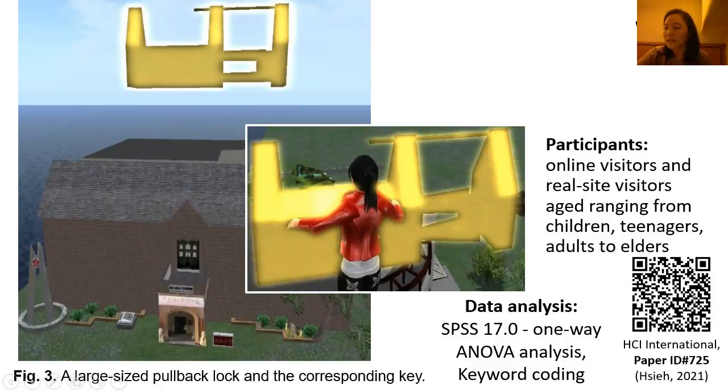So we imitated the textures and designs of the real locks, but we made the virtual ancient locks shinier than the real ones. We also try to provide the visitors with rich visiting experiences that cannot be offered by the real museum. For example, here is a large-sized lock called a pullback lock. It was created to allow visitors to fly inside the internal part of the lock. The visitors can explore from their own perspectives the key lock interactive mechanism.